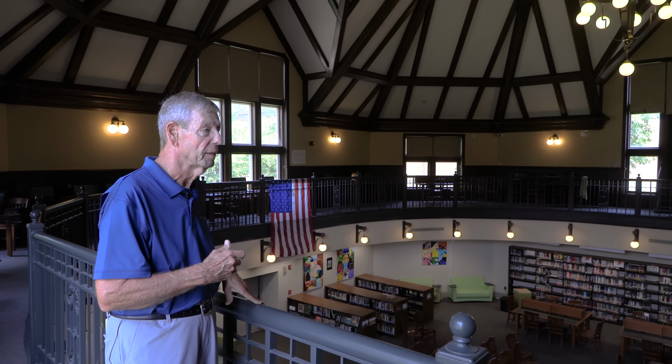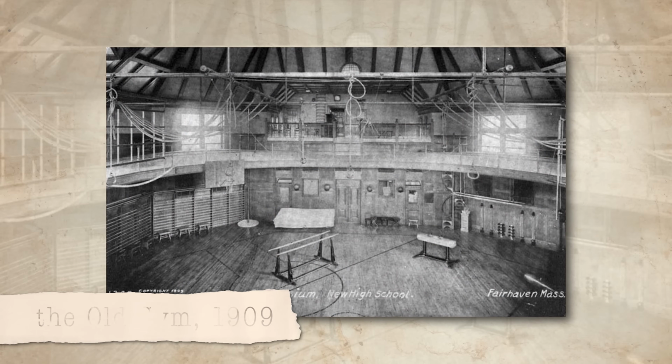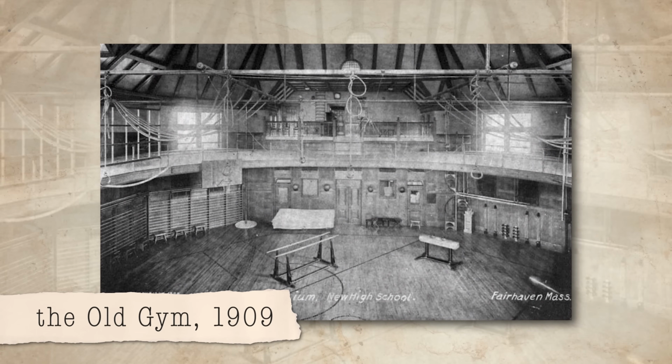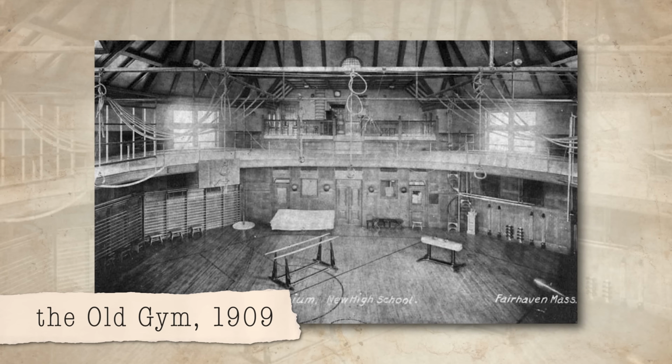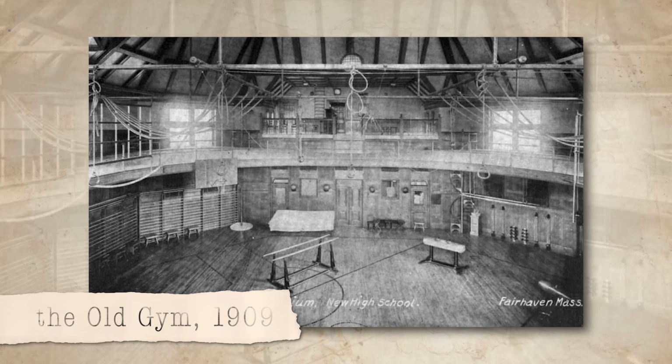And when I give the tours to people, some people remember those days not very fondly. They remember sliding down those ropes and getting their hands or their legs burned on them. You also see the vaulting horses and the uneven parallel bars, and that was a true gymnasium back in the day. You also see the basketball court laid out too, and you can get an idea of how small that court was.